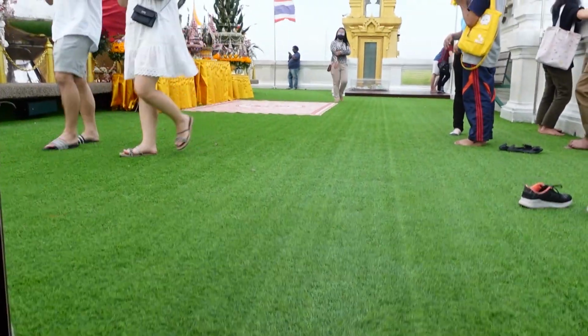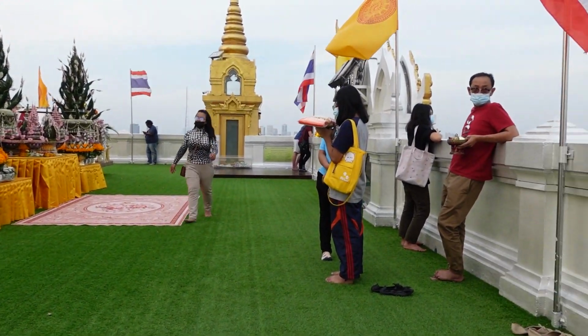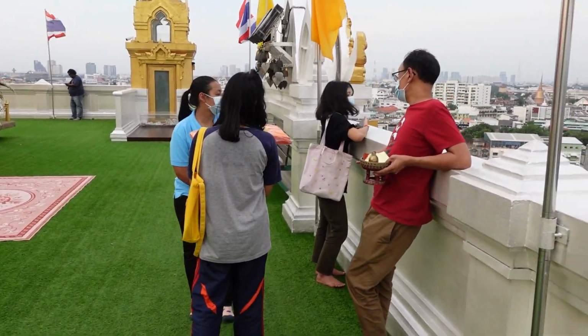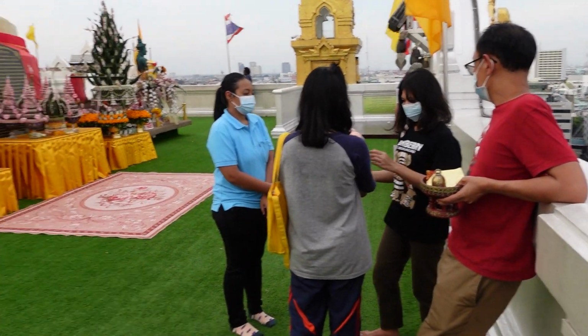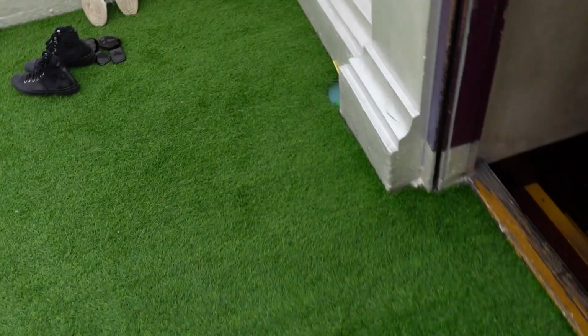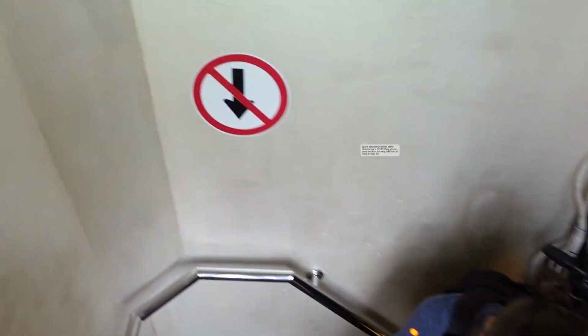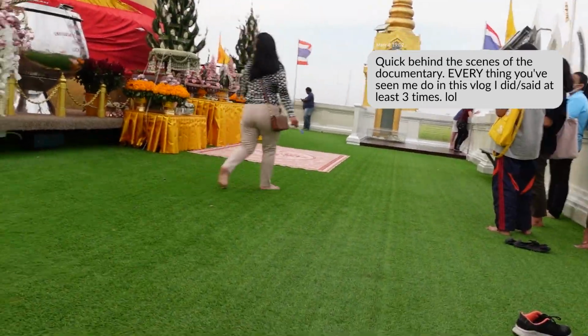Going up the final stretch. Oh, gotta be careful, we got a low bridge. Coming up. Oh, it's a tight squeeze too. I'm a big boy. That's it. She has one of the monk's robes that they're going to give as a blessing. Can you just come here for a second and walk up? Hurry up, we gotta hurry up. Oh, coming up. Oh, sorry. Go ahead.